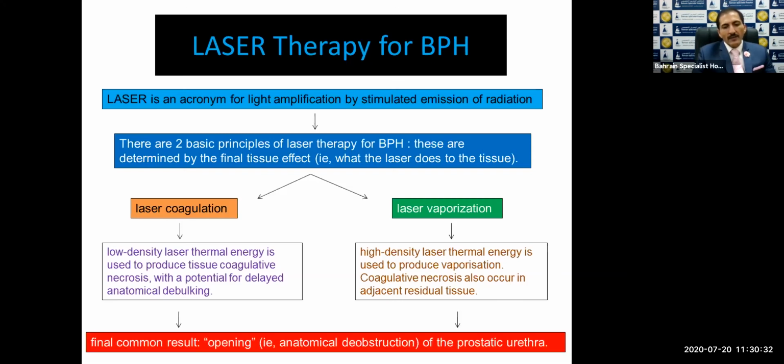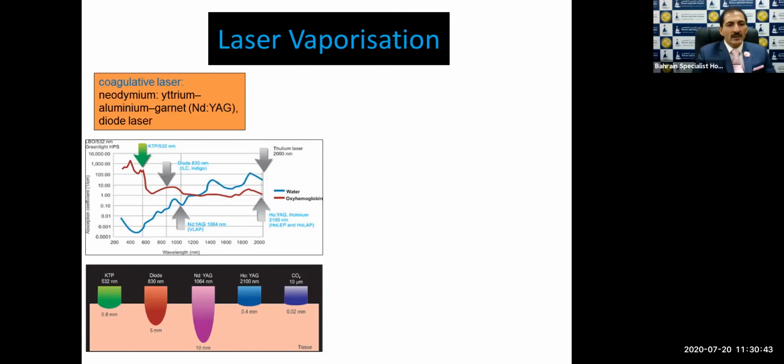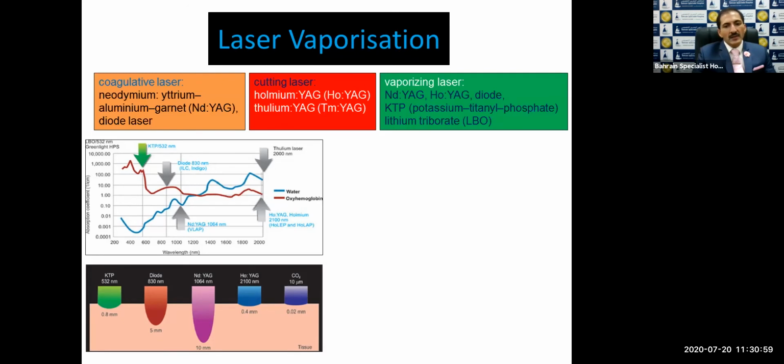Finally, we have an anatomical deobstruction and the urethra opens up. So coming to laser vaporization, which is practiced more nowadays than coagulation, there are 3 techniques in that. Coagulative laser, which is the neodymium YAG laser or the diode laser, commonly practiced as the diode. Cutting laser, these are very much in use. Holmium laser and thulium are these types. And vaporizing laser is usually the KTP and diode, which are very much in use. The lithium borate is also used.